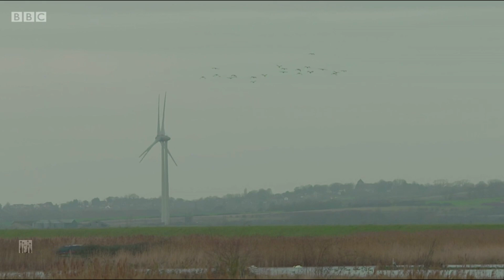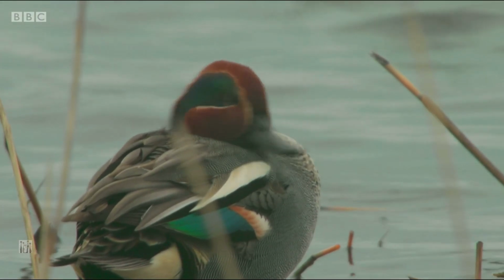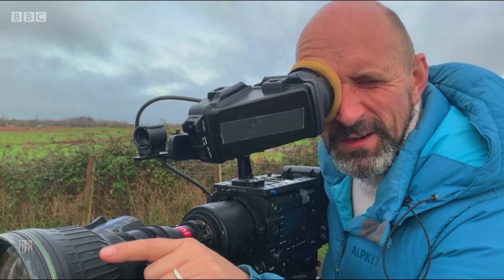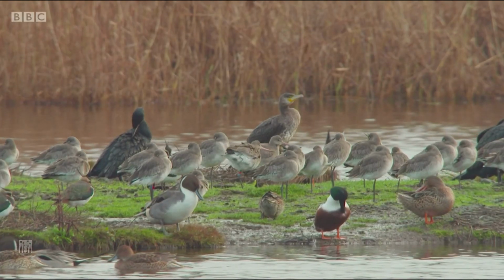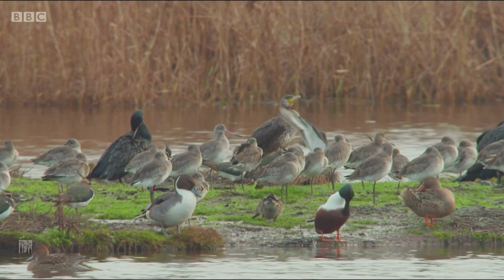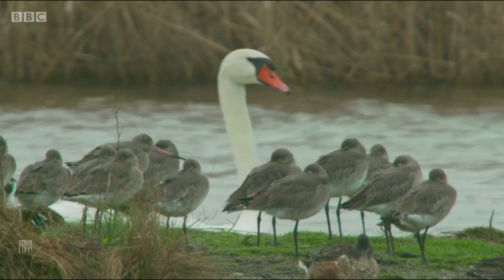In days gone by, gunpowder would have been exported from here and used across the world. But now the area attracts imports instead. There's one particular bird that I'm quite interested in, and that's the black-tailed godwit. There's a small group of them just roosting on the island in front of me here. They'll have probably come all the way from Iceland to escape the cold winter up there and enjoy our warmer climate.